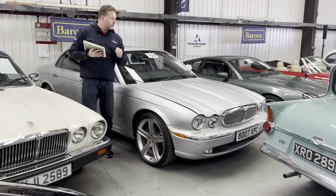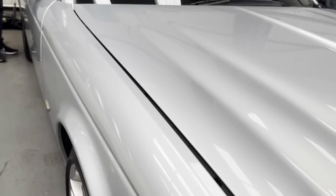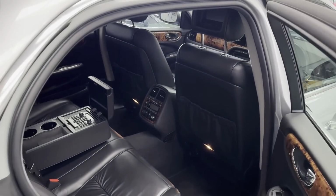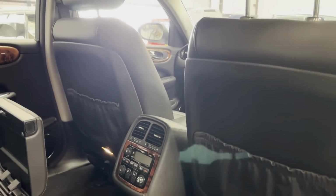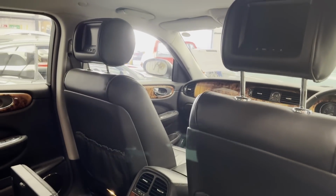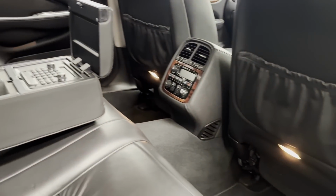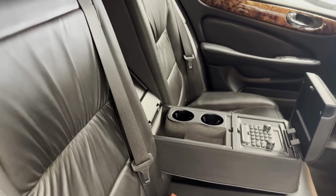Come with me. Imagine you were a rock star, film star, leader of industry. In the back, because obviously you would have a chauffeur with this because it's long wheelbase. Just have a look in there. Look at the screens, the consoles. This has got a brand new MOT. It's done 42,000 miles. It's got 3 owners from new, first from 2007. The vendor tells us it's clean and tidy.